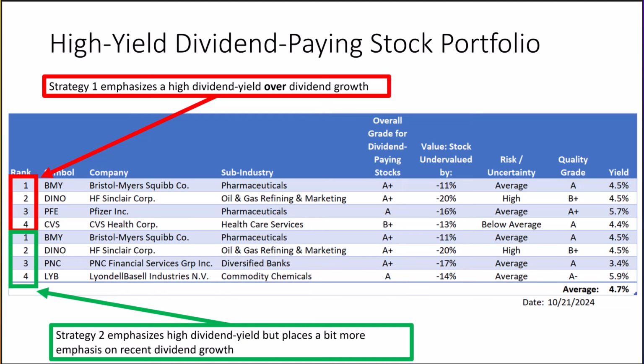Having 2 strategies within one portfolio also means that a stock could appear in both strategy 1 and strategy 2, like Bristol-Myers Squibb does. If that's the case, instead of the stock getting a 1/8 weighting, they get 2/8, which is 1/4, which means it gets 25% of that week's investment. Both strategies still only invest in high quality stocks, meaning a quality rating of B- or better.